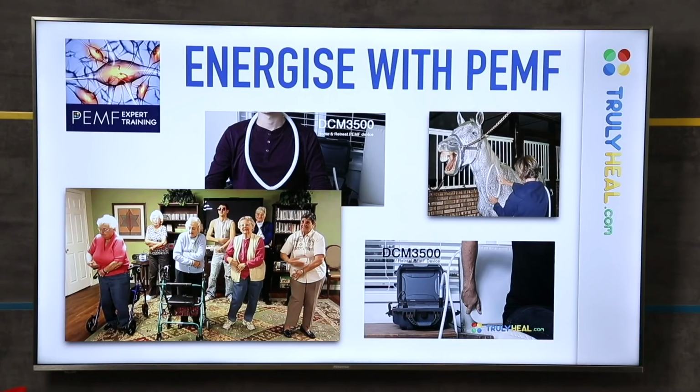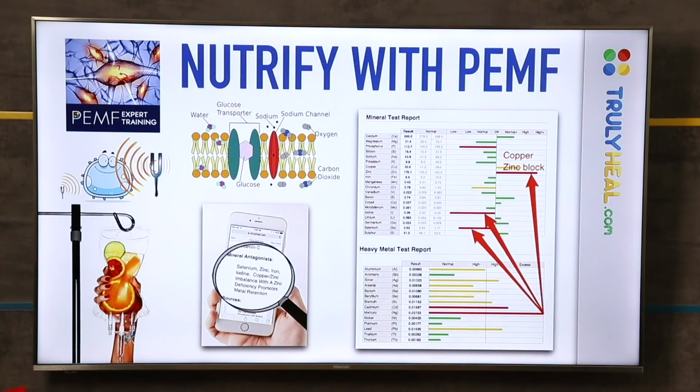If you do the treatment, it just energizes your body. Okay, the next effect is nutrification.